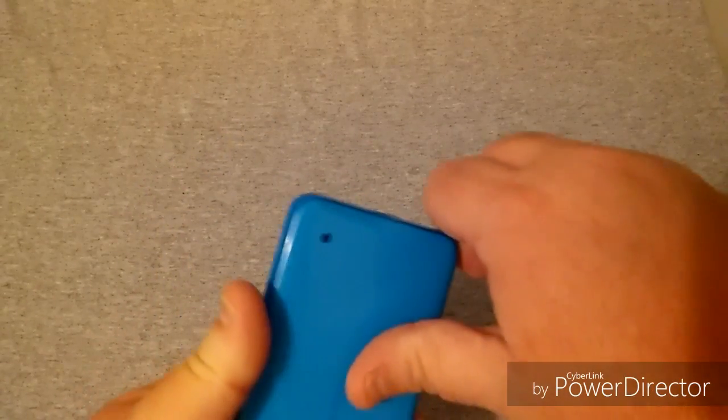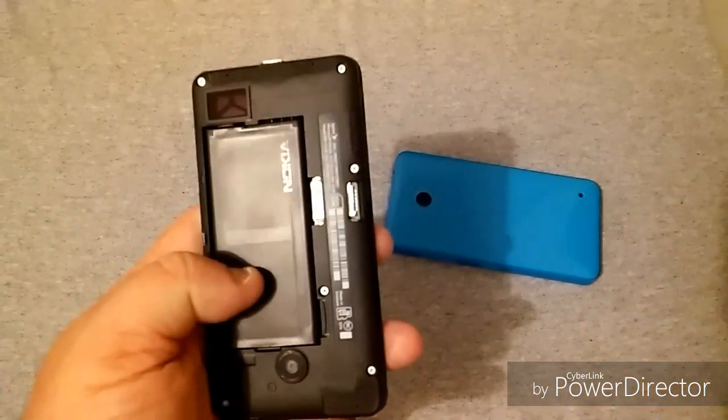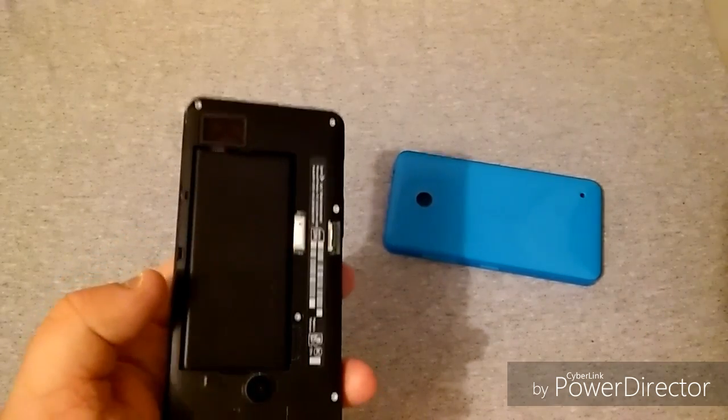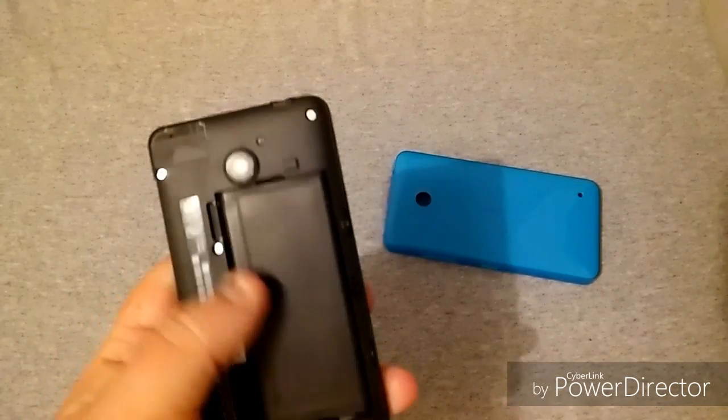Now the back cover is removable, which is really nice as well. The battery is replaceable, and it does have a 1830 milliamp hour battery. Like I said, it is user replaceable.